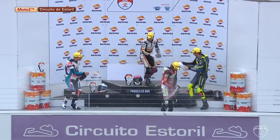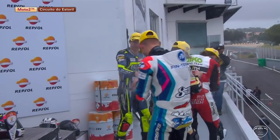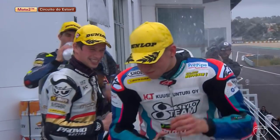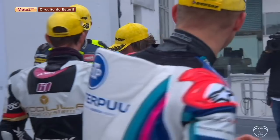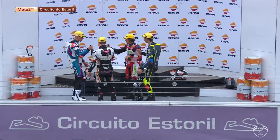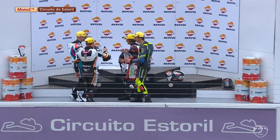The champagne been sprayed. Alessandro Zaccone, the first time in his career getting the opportunity to get busy with the fizzy. Plenty more of that tonight, I reckon, on the cards for the Italian, and rightly so after an incredible race. Sure there will be.